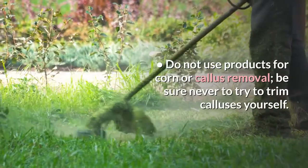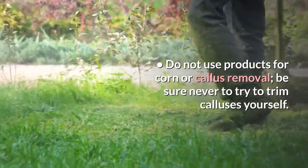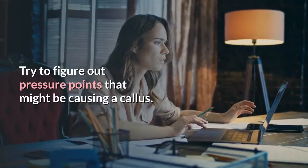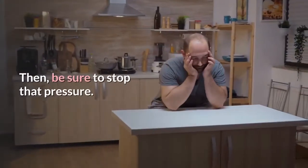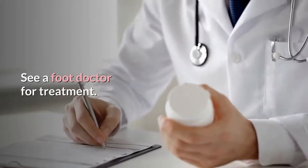Do not use products for corn or callus removal. Be sure never to try to trim calluses yourself. Try to figure out pressure points that might be causing a callus. Then, be sure to stop that pressure. See a foot doctor for treatment.